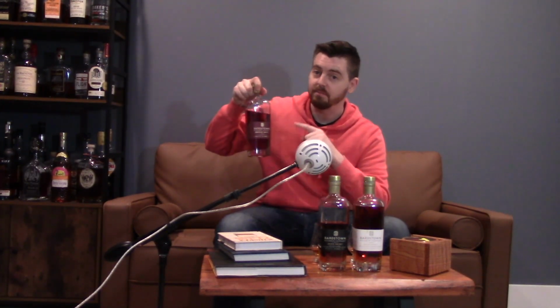Calling it now. I think people are going to be talking about these this year. So shout out to Bardstown. You guys crushed it. Congratulations on releasing your own distillate and having it live up to the expectations that you set with these bottles, right? These are not, by the way, Discovery Series 8, okay? This is top shelf stuff.